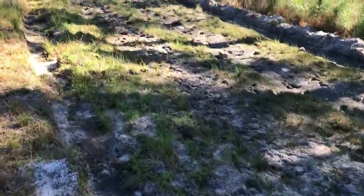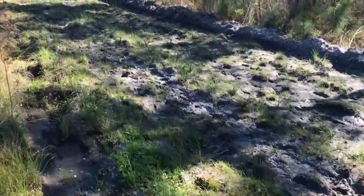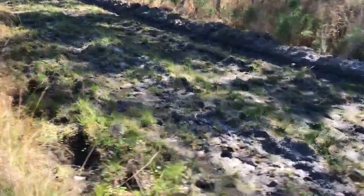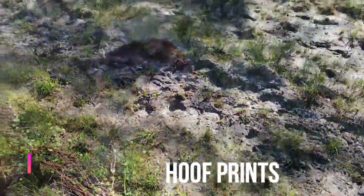Crossing these roads, and these little roads are obviously completely filled with cow footprints. I can hear them in the back.